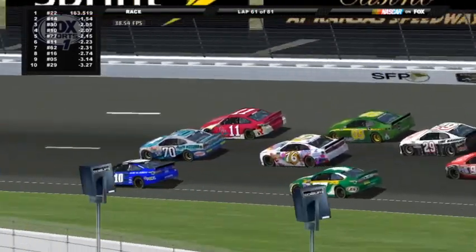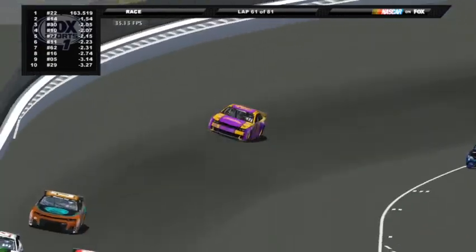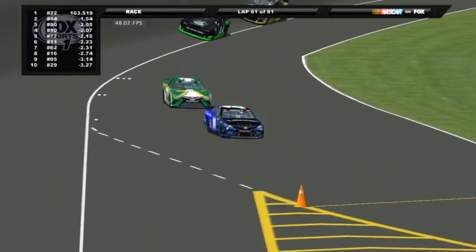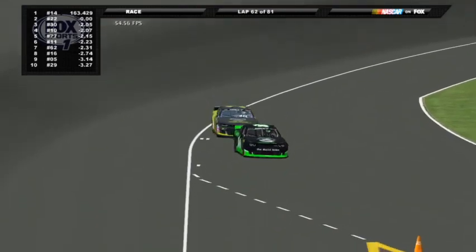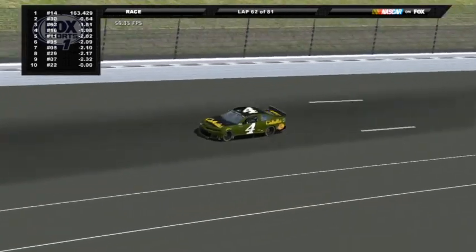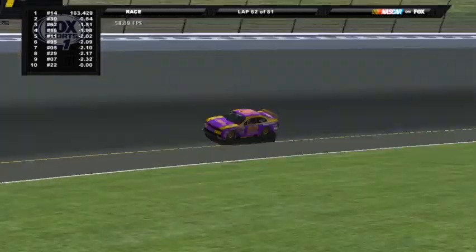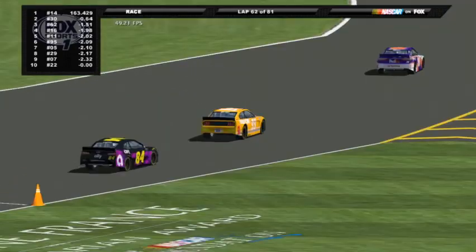Oh boy. Hang on to him. Hang on to him. There's Reeves. So I would assume everybody else who had just pitted, they're now coming back up onto the track. Yeah. That looks like that's going to be the deal.